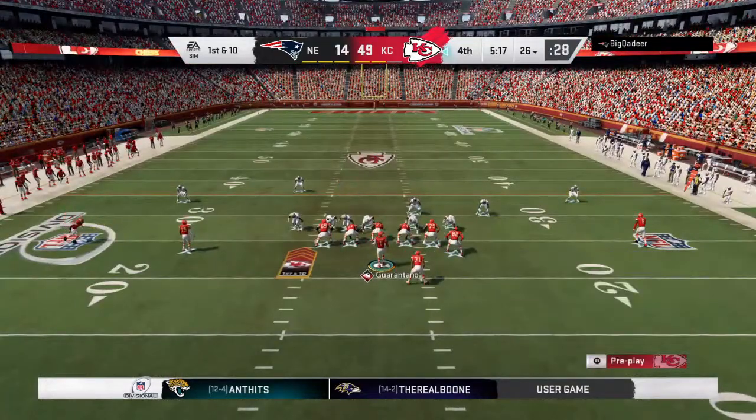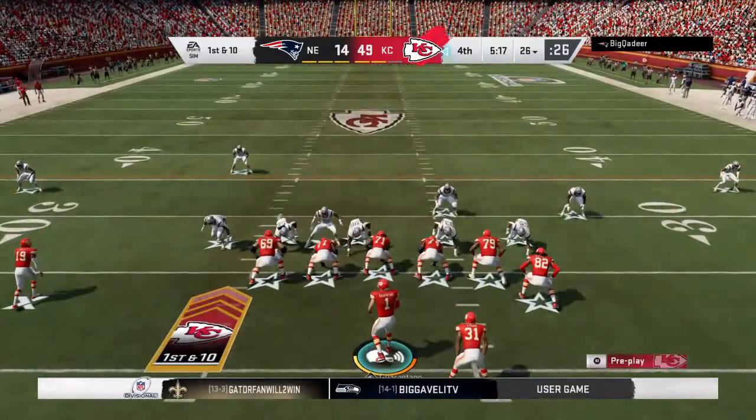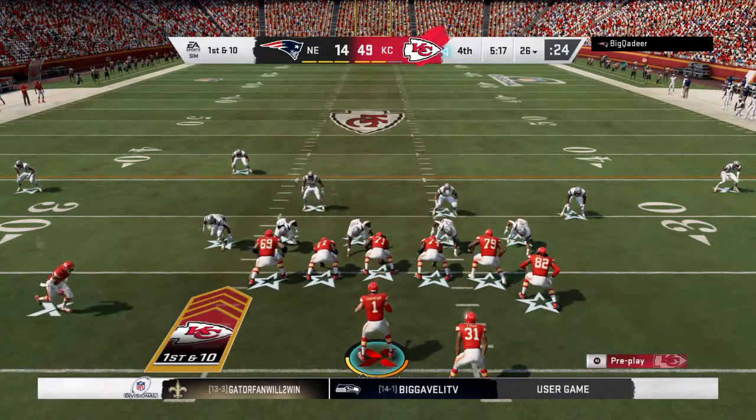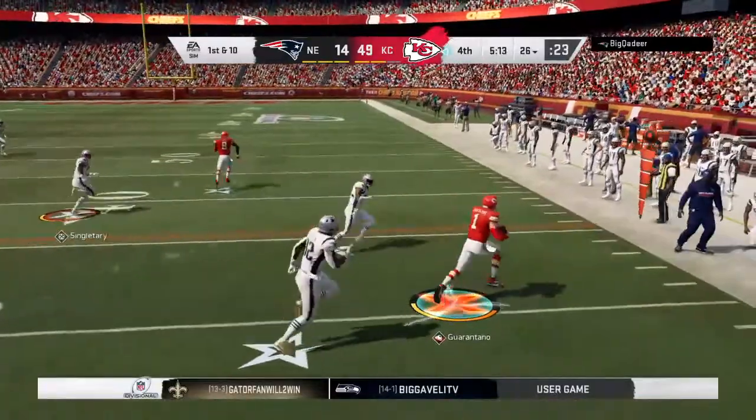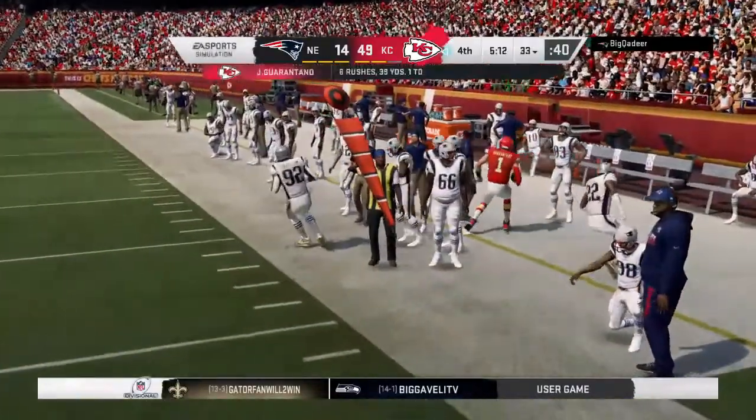KC offense out of the huddle, ready for their next drive. The outcome of this one, well, we know who's going to win it. It's just all window dressing at this point. Got me thinking, what's the biggest blowout that you've been a part of as a player, broadcaster?